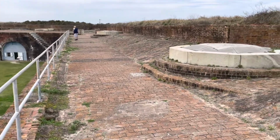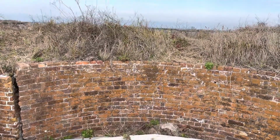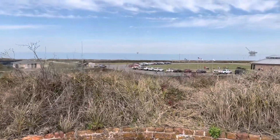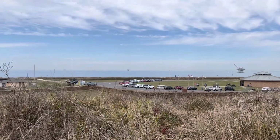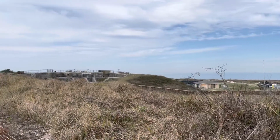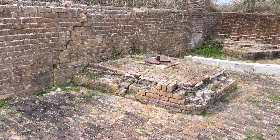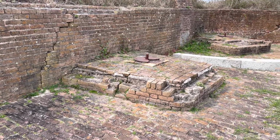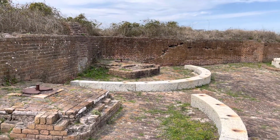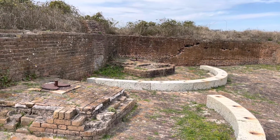Coastal defenses. This is one of the gun emplacements, and on this side you can see the gun emplacement looks out over Mobile Bay. You can see why this would be very strategic. There's a pivot point for a cannon, and you can see the block that's placed, where the wheels would allow the cannon to roll to be aimed.